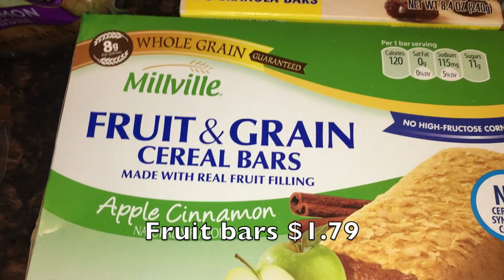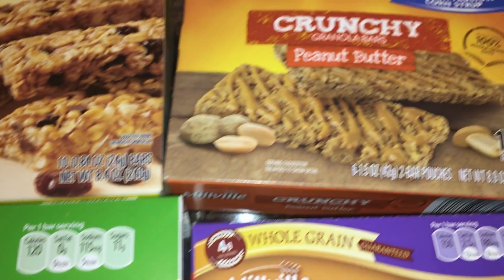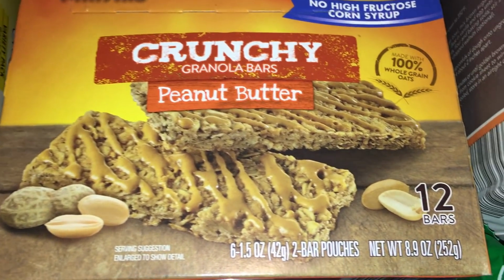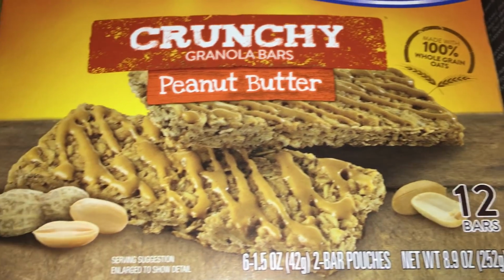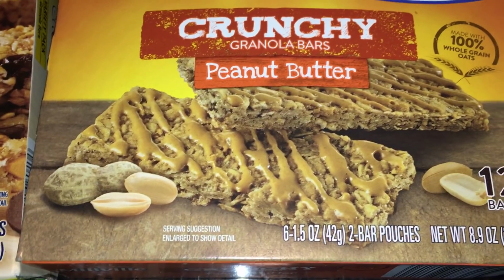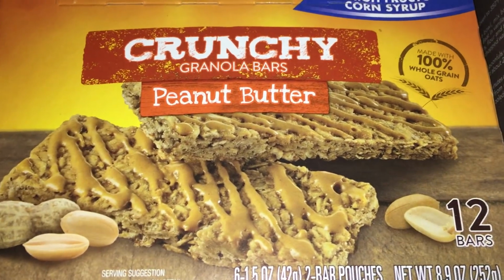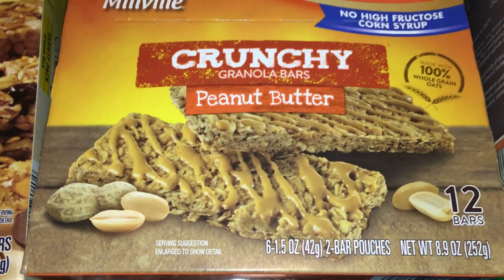So there's 10 bars in that box. And then I got the fruit and grain cereal bars. They are 8 in that box. And then back here, I got the crunchy peanut butter granola bars in peanut butter. And I think they're wrapped 2 in a pack. So there's 12 altogether. I'll probably separate them and either wrap them in saran wrap or put them in a little container in their lunches to make them last, because they really won't eat both of that, 2 in a pack at one time, because they get other things in their lunch.